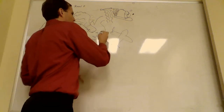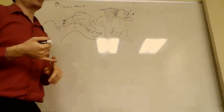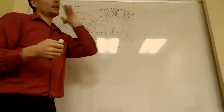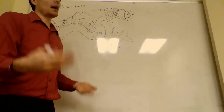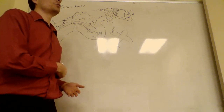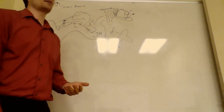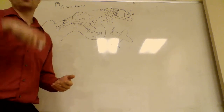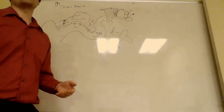Alport. All right, so this one is hereditary. It's X-linked dominant. And blindness, deafness can happen, and kidney issues, and it has to do with the basement membrane. I believe there's something wrong with the basement membrane. Yeah, it thickens and then separates. Thickens and separates, okay.